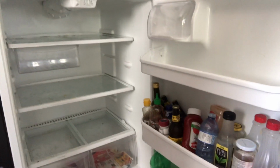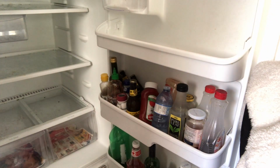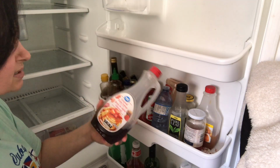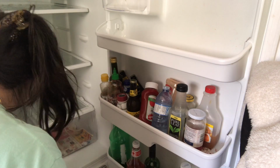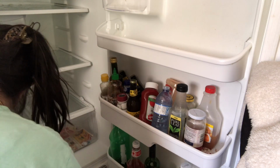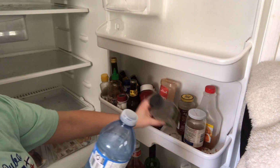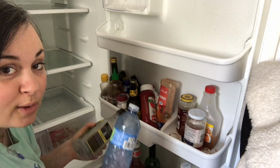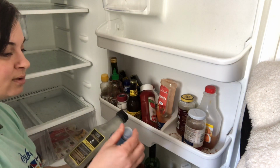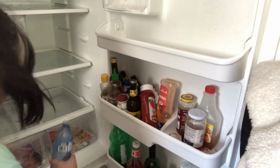Alright, let's go to the next level here. Okay, so I have some syrup. I just always get the generic brand. And some more bottled water. When I say bottled water, I mean reused bottles that I have filled up with my own tap water. I have never bought bottled water.